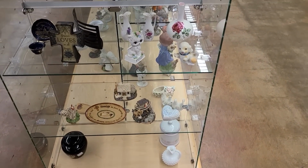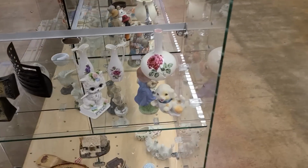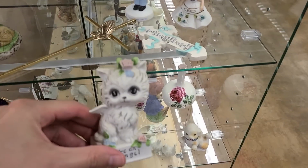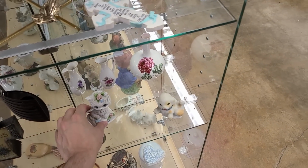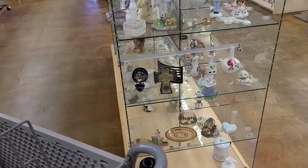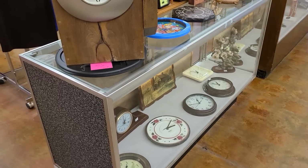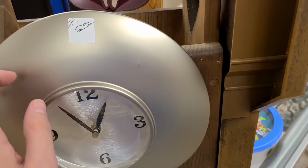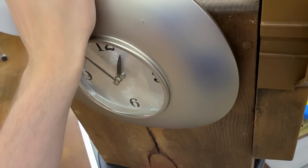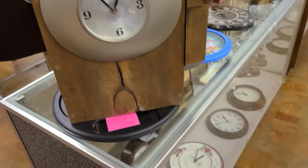I don't see much. Little cat. An angel cat. That's funny. It says, "You're an angel." Okay. There's some clocks over here, and this one kind of caught my eye. Is it vintage? Made in Taiwan. No. I don't think I'll... Oh, nuts. Getting it back in the hole is the hardest part. There, I got it.